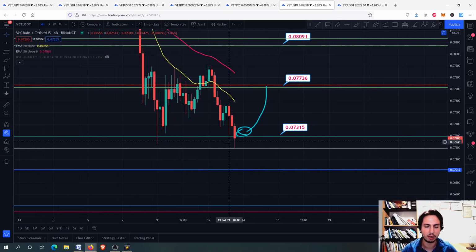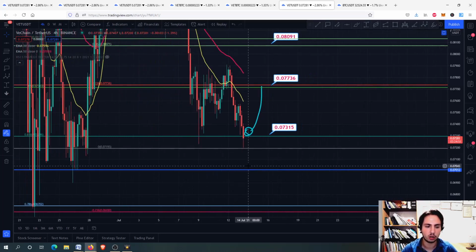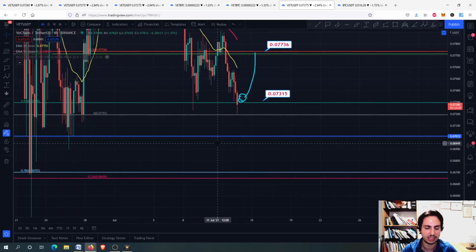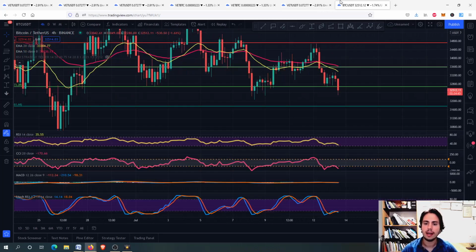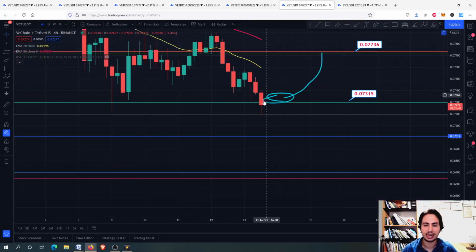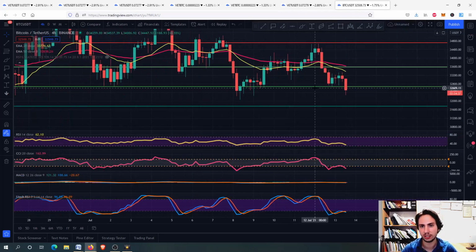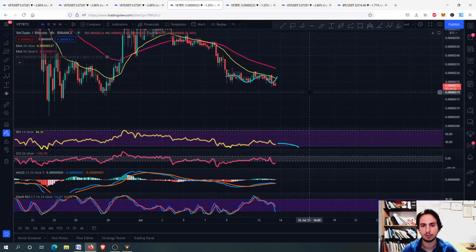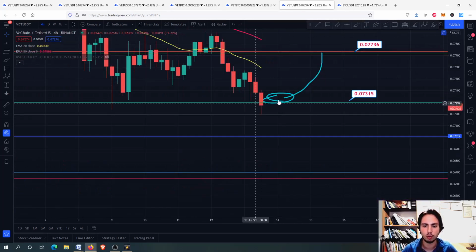If we close down, guys, if we make a very bearish candle right here, then we are going most likely to 7 cents again, and why not afterwards 6.7. But that is, guys, if Bitcoin crashes more, and of course VeChain just goes down again, because it follows Bitcoin. VeChain is following Bitcoin because the VeChain Bitcoin chart is underperforming, right? You can see that we can't outperform Bitcoin, therefore we follow the Bitcoin trend.